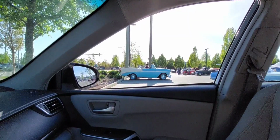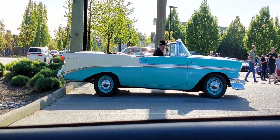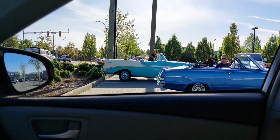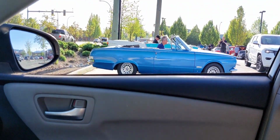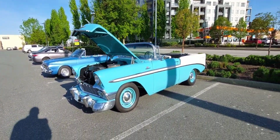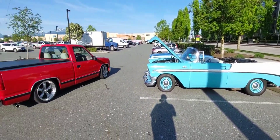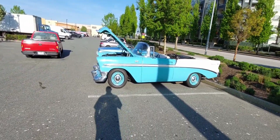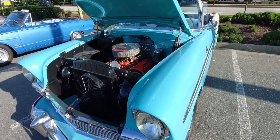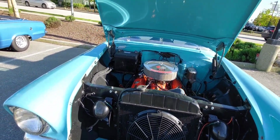Okay, time to go to work. Oh, this guy just came in. Looks like some kind of a beach cruiser. And his other buddy comes in. Okay, I'll just go check these cars out, the last cars, and then I'll head out to work. Looks like they added an electric fan to this car, which makes sense. This thing has a 427 big block. Oh.